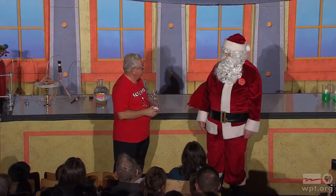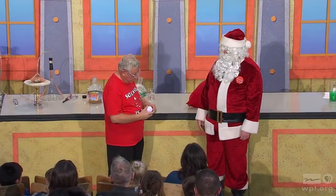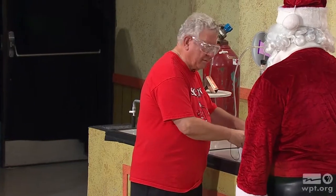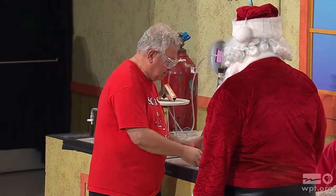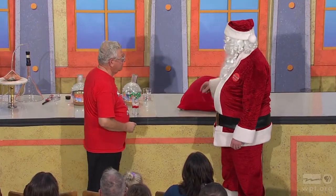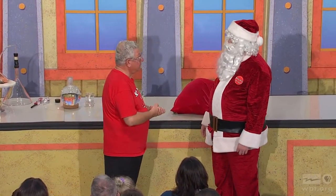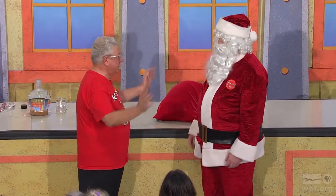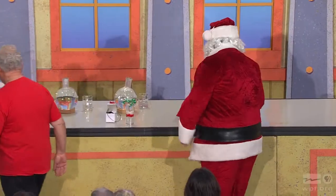So, the elves are making all sorts of exciting things this year, aren't they? Yes, they are. And they're very good at it, too. Does this remind you of something else, Santa? It does. It reminds me of the ornaments the elves are making at the North Pole. Yes. And we were wondering if you could show us how to make some really shiny ones. Real shiny ones? Real shiny. You've come to the right place, Santa. Come with me.